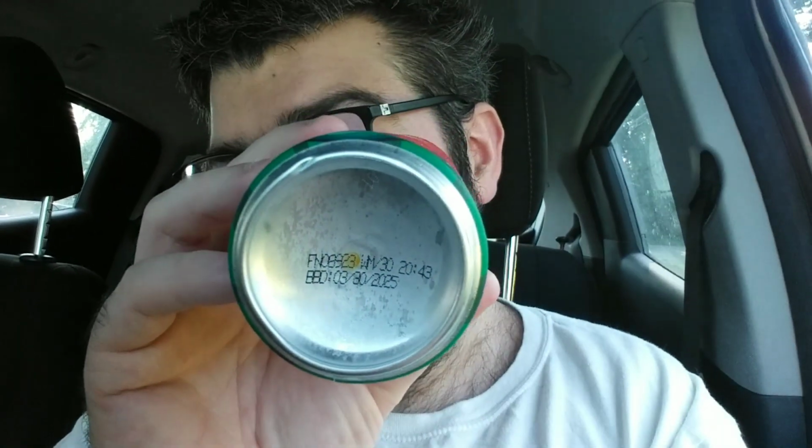Anyway, it has a silver top with a silver tab. It has a best buy date and production code. Best buy March 30th, 2025, so it's still fresh for a while. It's a labeled can with a smooth texture, a little bit of a rubbery texture, not like a smooth plastic, like the Rise Fuel energy drinks. This one has a little bit more of a grip, I guess.